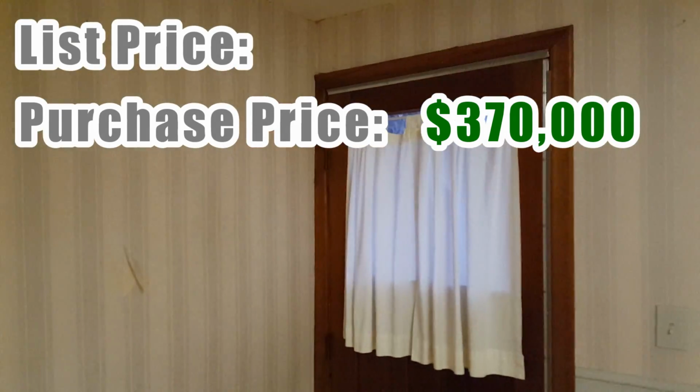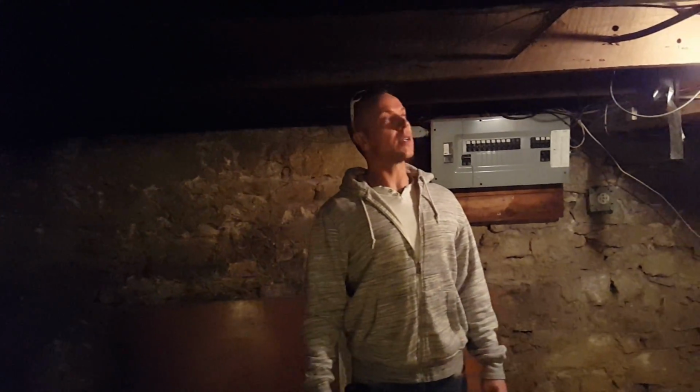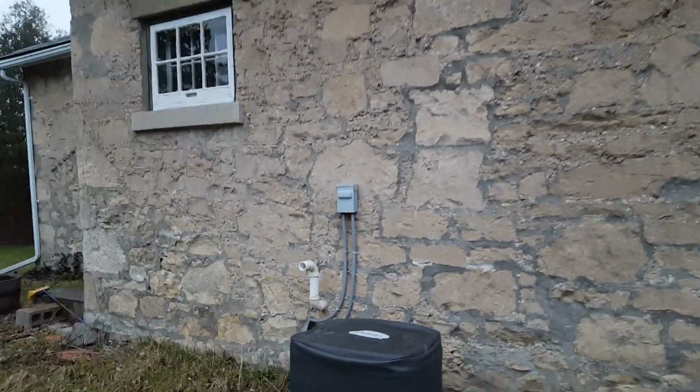I know that there's some headroom issues in the basement. A lot of people don't like dealing with headroom because it means you're going to be underpinning the foundation. Anyway, this is my head. Yeah. That's pretty much touching. So I'm 5. Don't lie. We'll say 5'9.5". So I think that might be the reason why we were able to get it for $30,000 under list in a bid war.